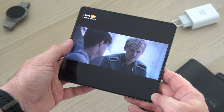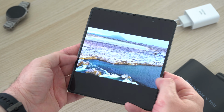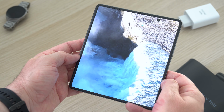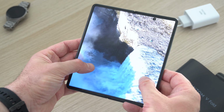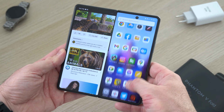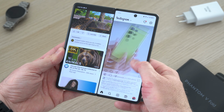So, for example, if you're watching Netflix, you're not gonna be able to watch the full movie on the full screen. That is a downside because it would have been nice if the aspect ratio would have been perfect so you can actually watch full screen videos, but that's not how it's gonna work with this phone or a lot of other foldables available on the market. But if you're using multiple apps at the same time, having such a massive screen, it's also very, very nice.